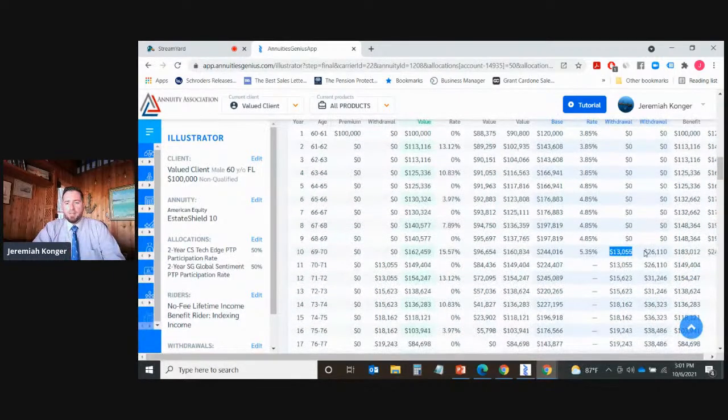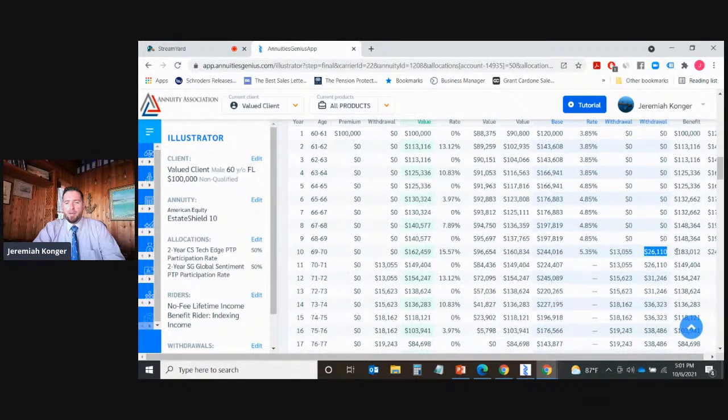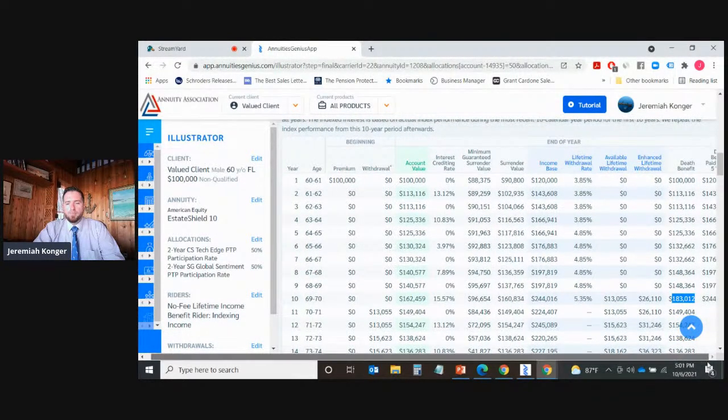You'll see the enhanced income benefit or lifetime withdrawal benefit is $26,110 for nursing home or confined care needs. And then also on the death benefit column, which will be at $183,12, but here's where you really want to look. Remember, that's including if they take a lump sum death benefit, they get 75% of the benefit account value.